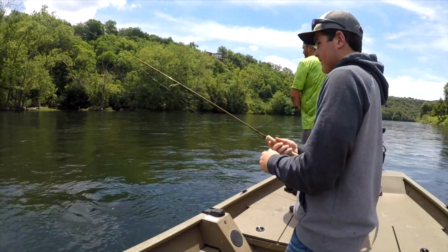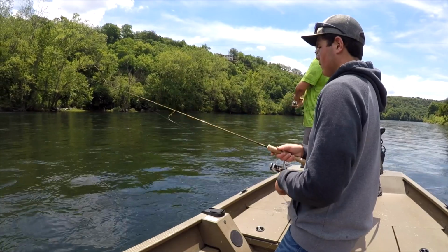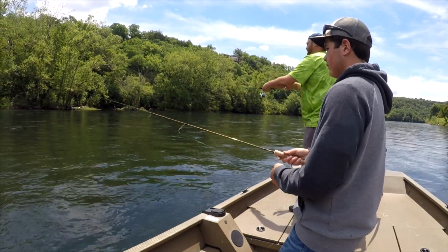The water's not very deep here, so even with these 1/32 ounce jigs, we're not having to let it sink very long before you can work it.